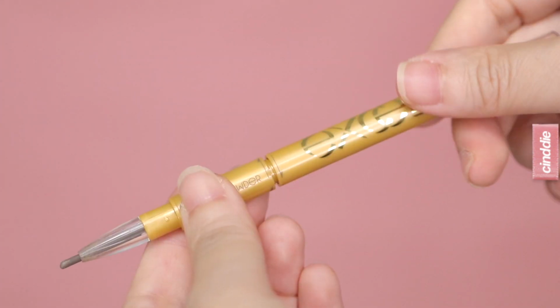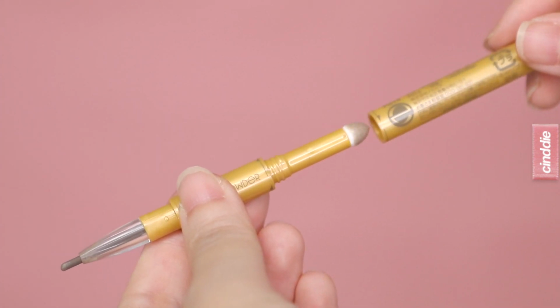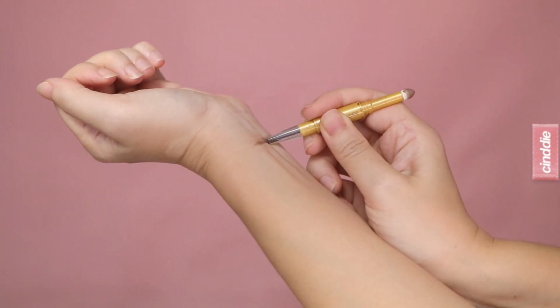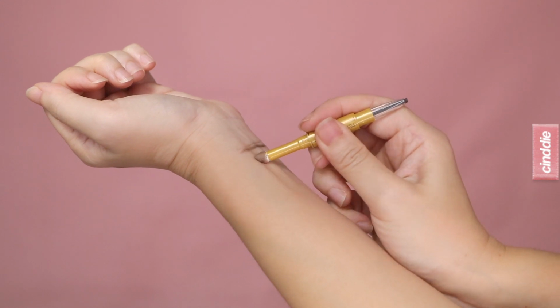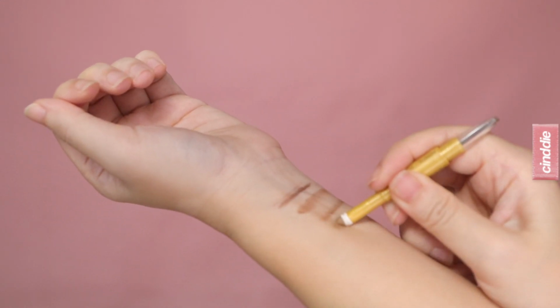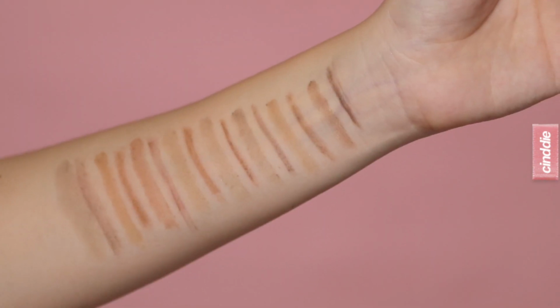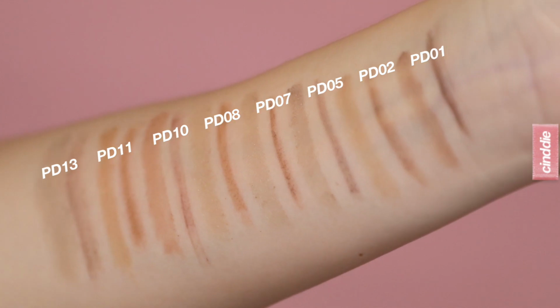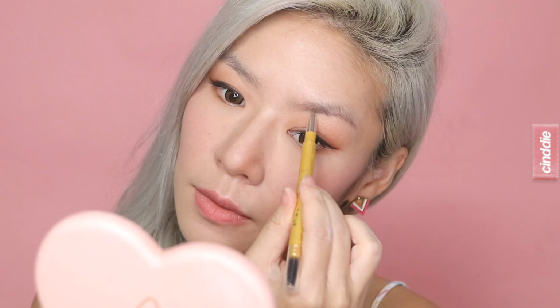This is a 3-in-1 eyebrow pencil, powder and brush, and it's an award-winning product in Japan for over 5 years. The pencil is available in 8 different shades, and what I really like is how it has different color tones to suit different hair tones. So I'm using shade PD7, which I would describe as a hazel type of brown, and I'm going for a natural everyday makeup kind of brow look.